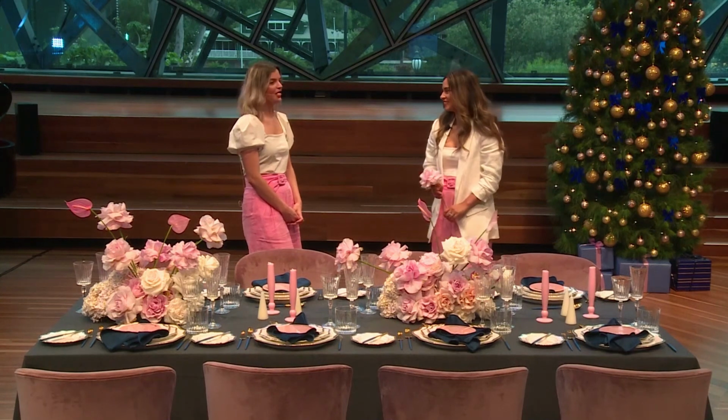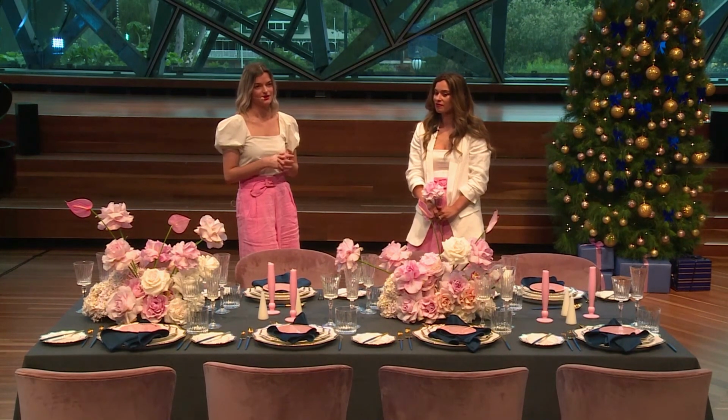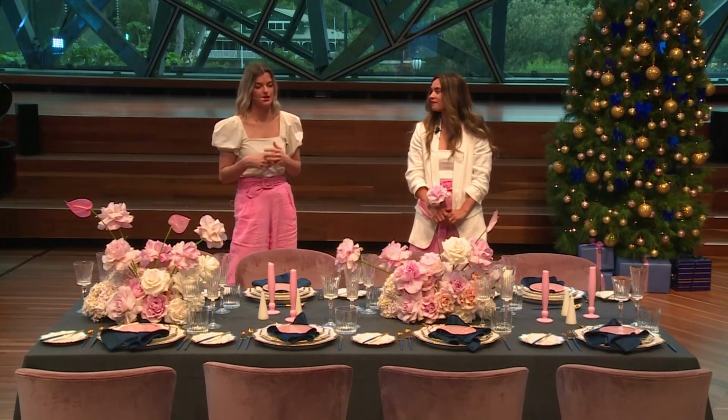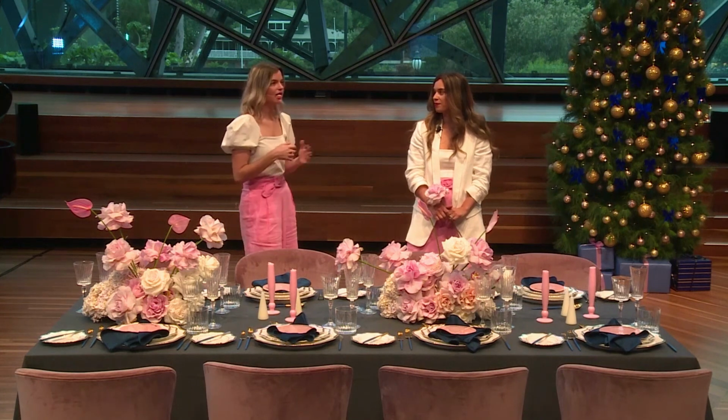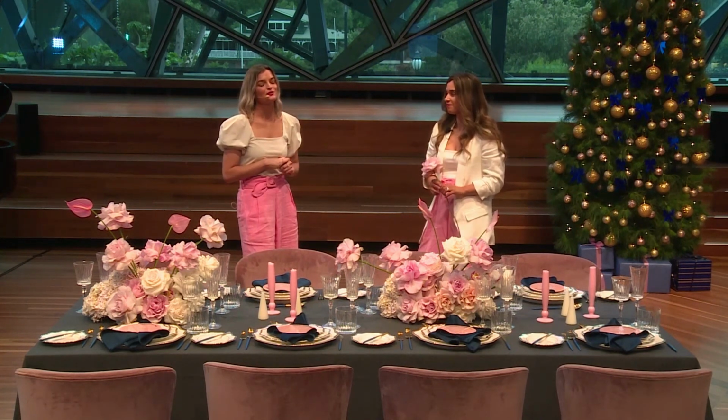Number two, we would say, is to start with the hero pieces. So you want to go out and, in your mood board, pick that hero piece. And what would the hero piece be for you if you were going to invest? My hero piece, well, I definitely invest in flowers. Of course. I love flowers. Flowers is always a no-brainer. I always bring them home, and my partner's like, what is that? But I would definitely do flowers. Yep. And also, I'm keen on the menus.